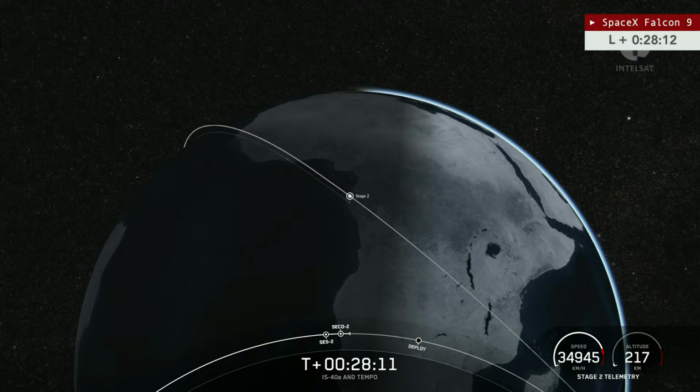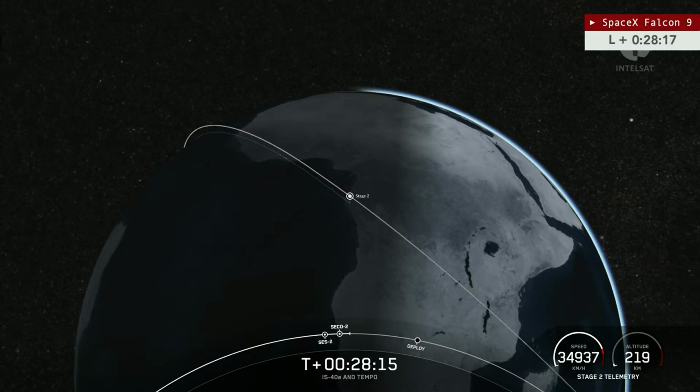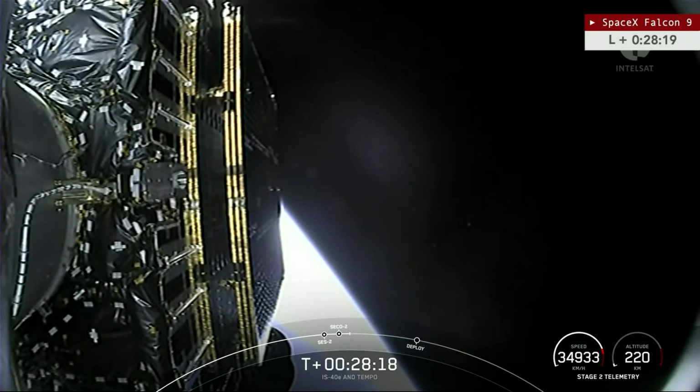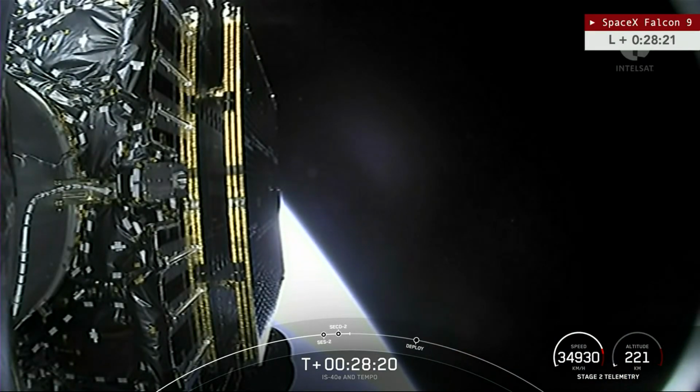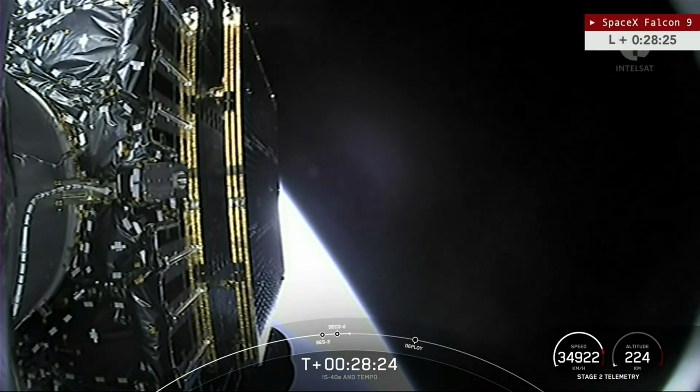Next thing we'll see in about 4 minutes or so will be the separation of that spacecraft from the upper stage. And then at that point, SpaceX's job will be complete. And then the Intelsat ground team will take over control of the spacecraft.